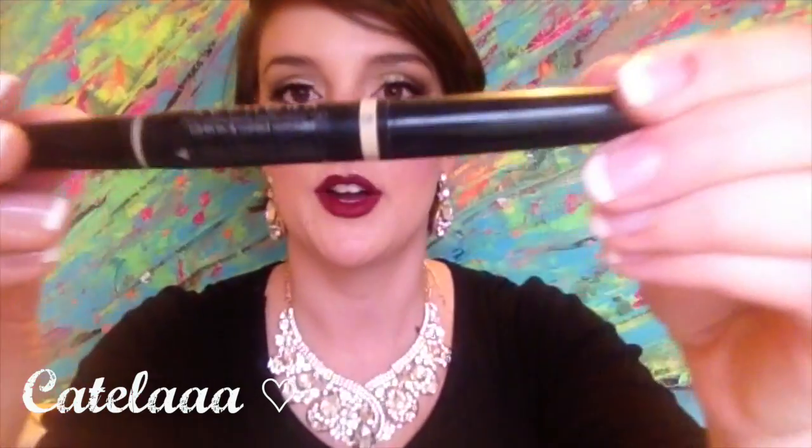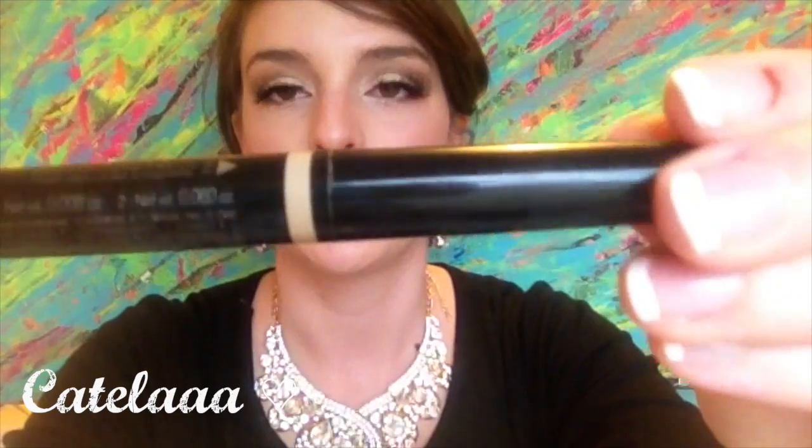Next up is this Sephora Duo concealer. So I actually don't really like this side of it. This side is for underneath your eyes and the bigger areas, and I don't really like it that much because I find it creases a lot, and I'll probably get a different concealer for underneath my eyes once this is done.